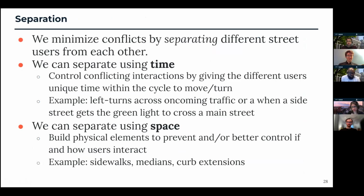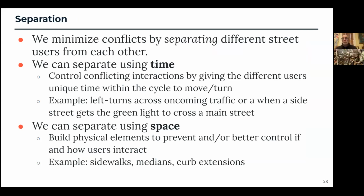So when we're talking about how to balance and control those interactions at an intersection, we try to minimize conflicts by separating the different users from each other. One way is by separating with time. We control the interactions by giving the different users a specific and unique time within the cycle, the whole pizza, to move or to turn through the intersection. An example of one of those individual slices of the pizza is left turns across oncoming traffic. If there's a lot of people coming in one direction and we really need to carve out a specific time for people making the left, we would do that protected movement. That's how we would say, okay, we're going to make a specific phase and have a protected left turn. Or when we have a side street, of course, it's much safer if the side street gets their green when the main street gets their red, right? So that's a specific instance of separating the movements and conflicts with time.